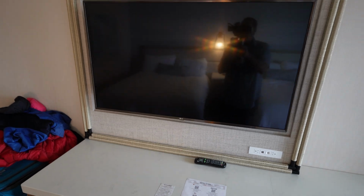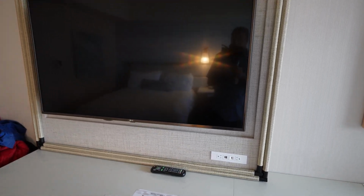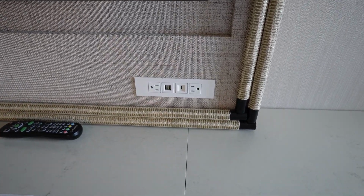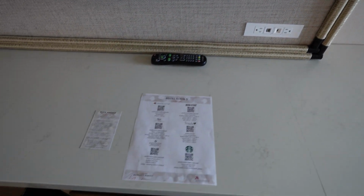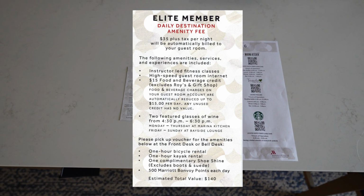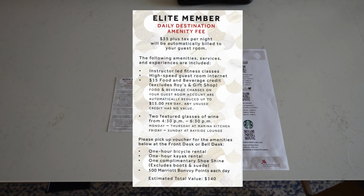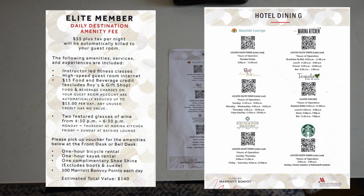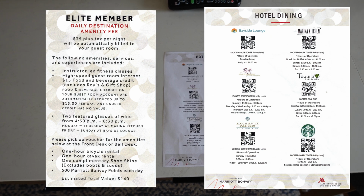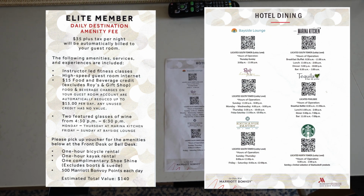Coming back to the TV area, you will see that below the TV there are some power outlets and USB ports. Another thing worth pointing out is that this hotel does have a daily destination fee, and these are the inclusions. There's also a sheet they gave us at check-in that lists all of the hotel dining options and hours, as well as QR codes to scan to see the menus.